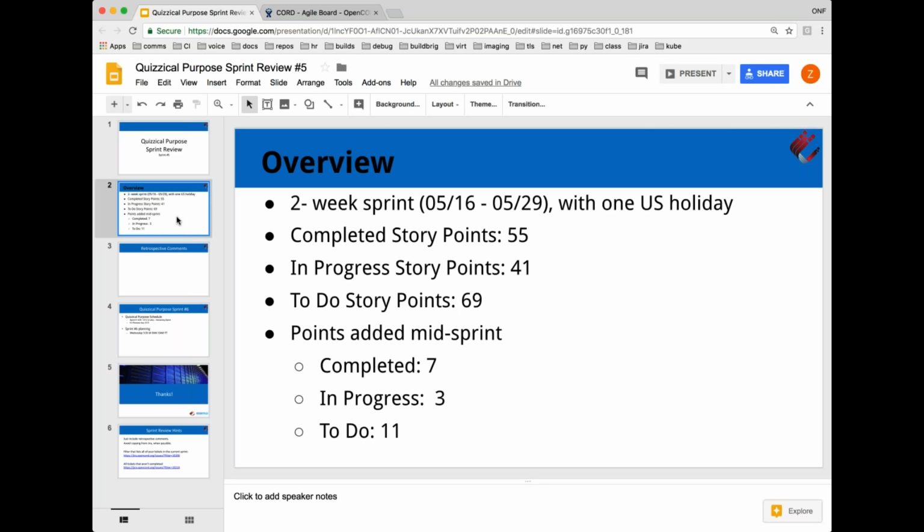Give an overview. This was a 2-week sprint. It was pretty short. We had one holiday, which was yesterday. I think we might have scheduled this out so that we had more points than we could easily handle in a 2-week sprint. We only got 55 story points, and we left about 70 to do.